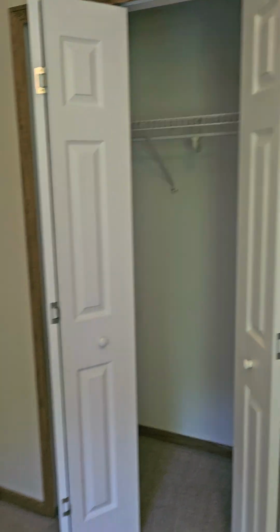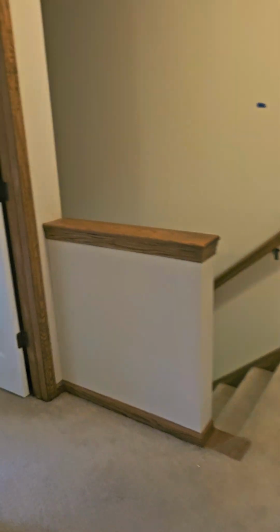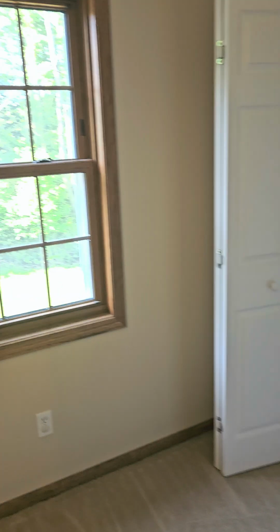Ethan's room looks great. They definitely came back and touched up those doors, fixed those windows. Everything's good. Mercy's room, perfect. Everything finalized. Looks good. Nothing to worry about there.